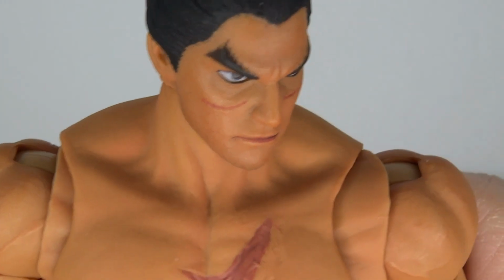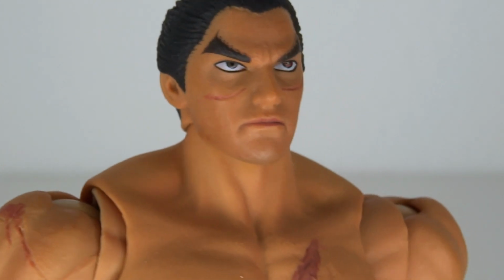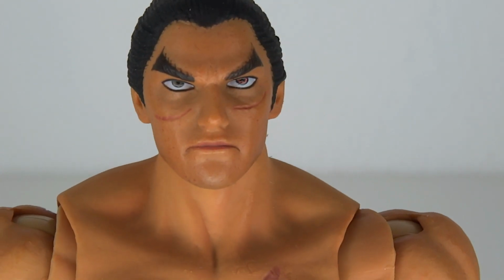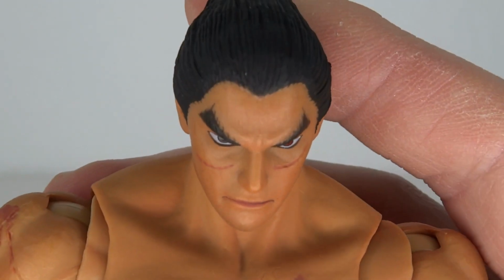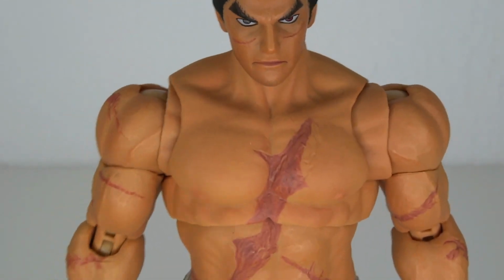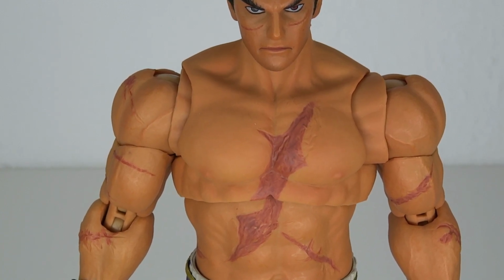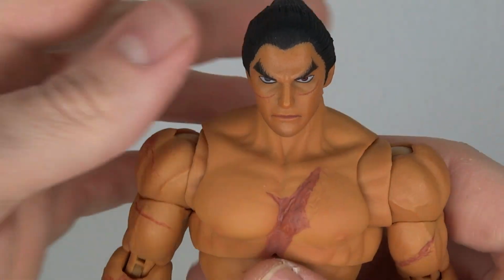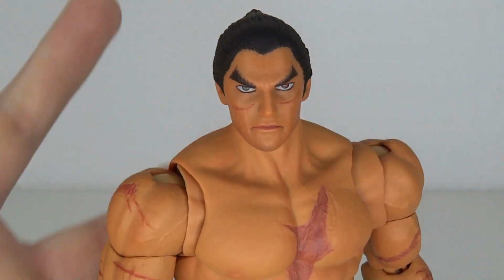And the face sculpt, yeah, like I'm saying, I think it's alright now. Beforehand, I had some reservations about it. I don't know, it looks a little bit more anime. Like the eyes, the white in the eyes. The thing with Tekken is, compared to all the previous Storm Collectibles stuff they have done, Tekken looks the most realistic. Not with the energy effects in the game, we're not talking about that, but really the character models. It's a different style than the Street Fighters and whatnot. So I don't know, that's really it.